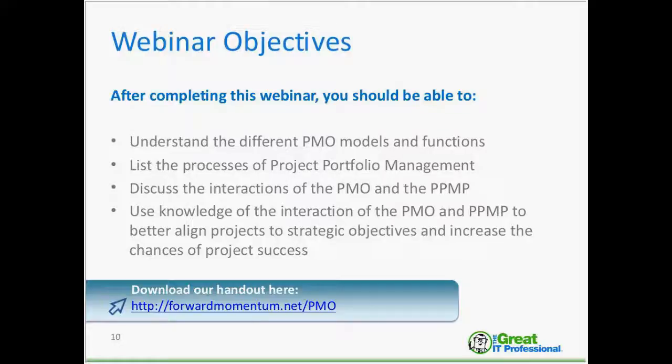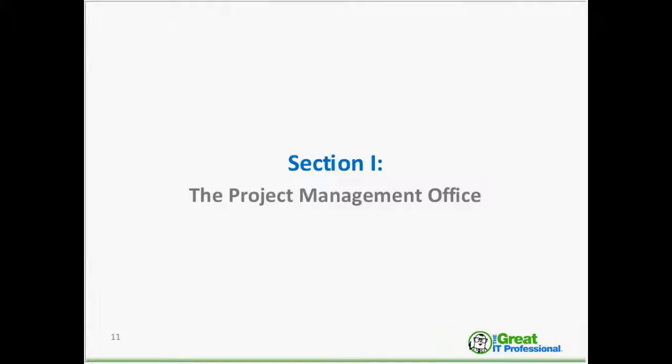Objectives today, we're going to talk about theory, so the different models and functions. We're going to look at the processes of the project portfolio management very briefly, and we're going to discuss the interactions of the PMO and the PPMP. The takeaway from the webinar should be to use the knowledge of the interaction of these two things to better align projects to strategic objectives. Okay, and study after study after study, doing this has a direct correlation to increasing the chances of project success. Okay, so that's the real takeaway there, the last bullet.